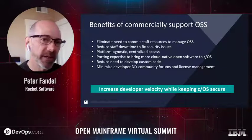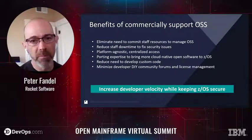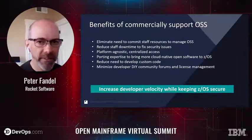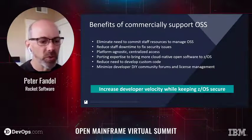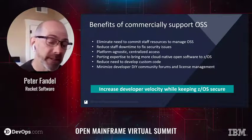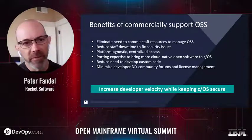So the first benefit is to eliminate the need of committing staff resources to managing your open source, making sure it's got the right version, et cetera. You want tooling that automates the version dependency checking, that automates making sure that your version of Git, for example, has the correct version of dependencies that Git requires. So you want something that can manage all of that.